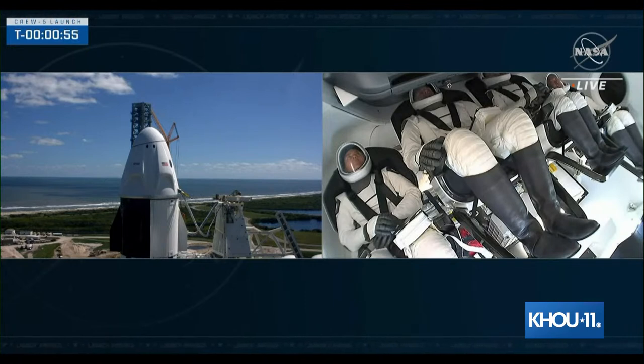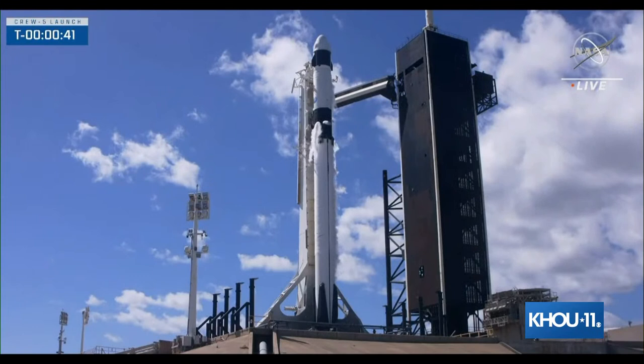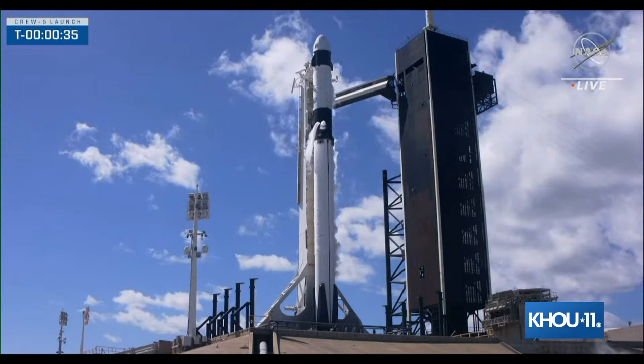And there you heard it. Dragon's flight computer is in countdown. The flight termination system is now armed. We should get the final go for launch from SpaceX Launch Director Mark Sirtis. Dragon, SpaceX. Godspeed. Go for launch. SpaceX Dragon, go for launch.